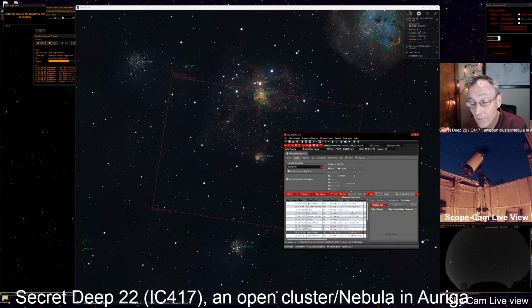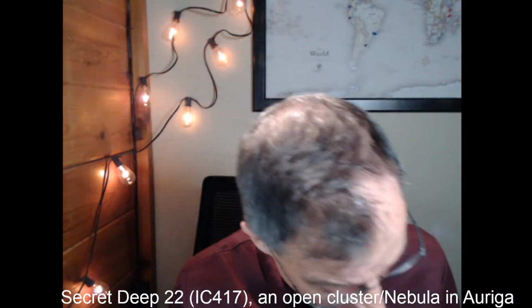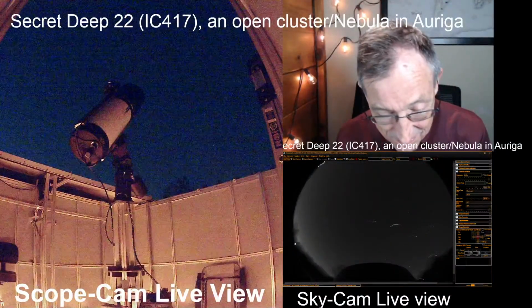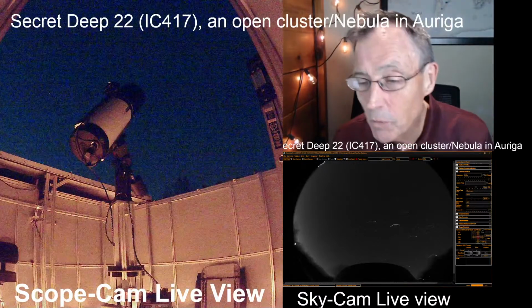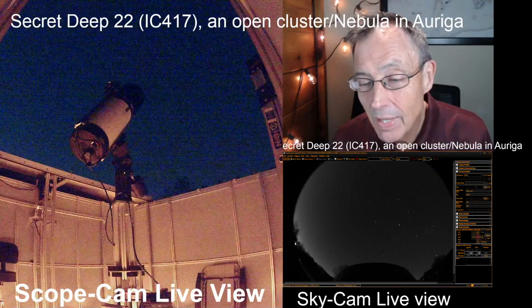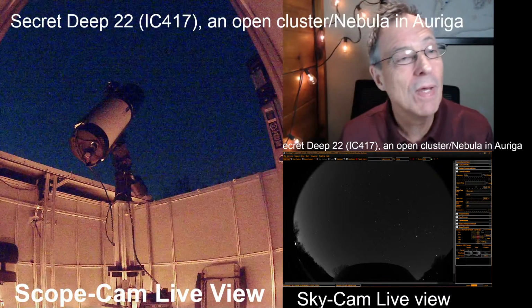Okay. What about a planetary nebula next? Looks very small, IC 2149, but let's try it. Just because it's on the secret deep list. So that's a live view of the scope. It didn't have to move much. This is still within Auriga, and it's IC 2149.